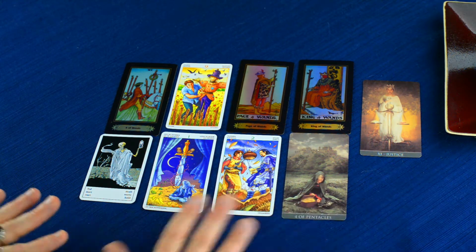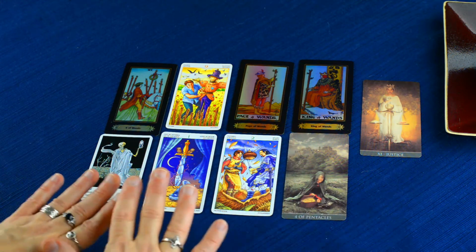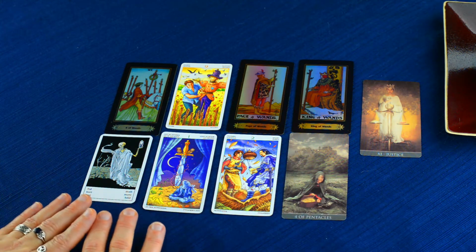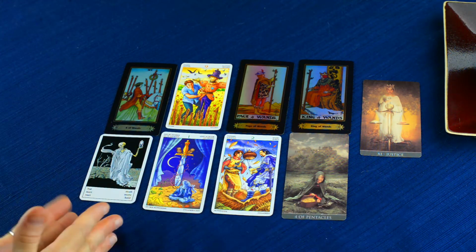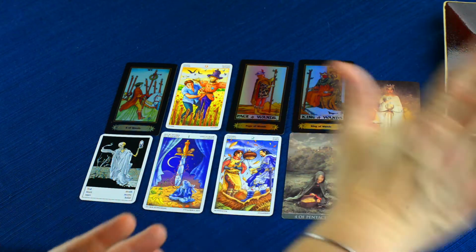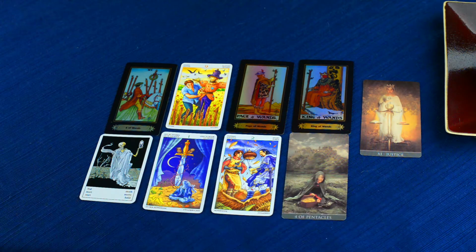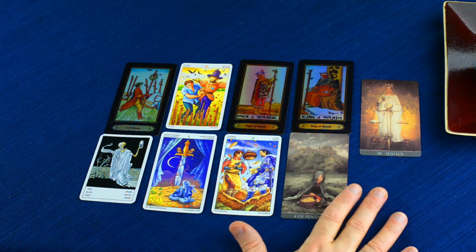Does that make any sense? I hope that makes sense to you guys. Basically, you are going to have a lot of new ideas coming to you, a lot of creative energies, a lot of stuff popping in. And because of that, it's important not to go too wild with those, or run off half-cocked. It's a good idea to stay in balance with those.